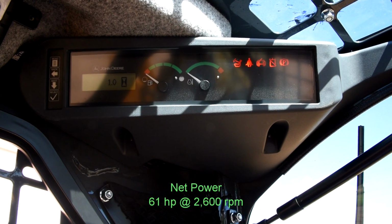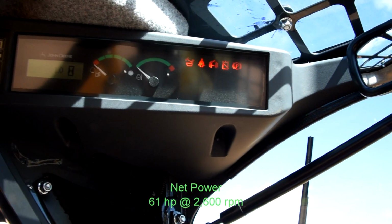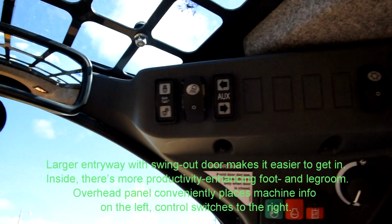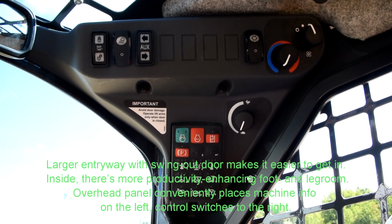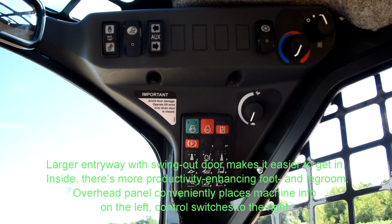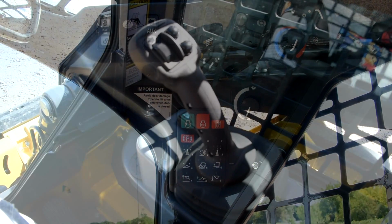It's a 61 horse beast. It's got some easy layout controls. Not a lot different than previous models, but I definitely like the large swing out door. I like the mirror, the way it's positioned and out of your way, and you don't hit it when you come in. I definitely like the controls. I like them up high and out of my way where I don't bump them. Push button start. Oh, just love it. And then the ability to change your controls from EH and so forth. I like that.